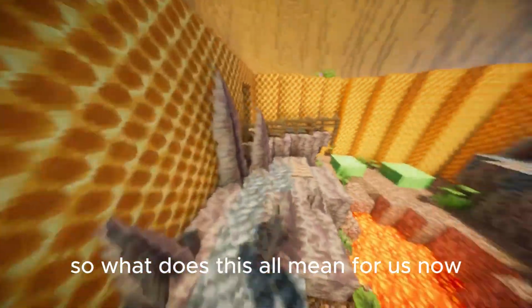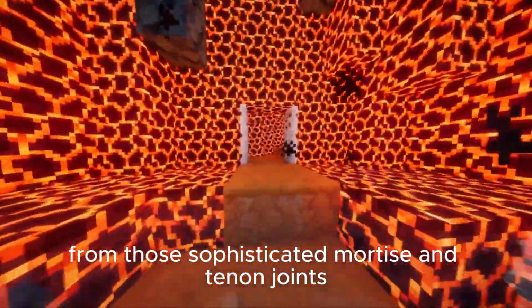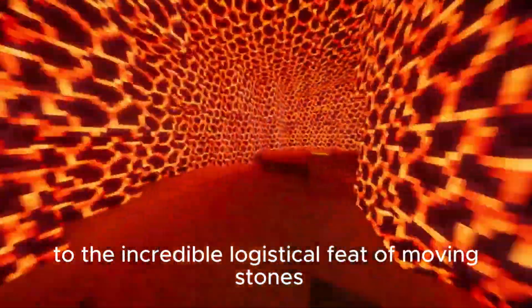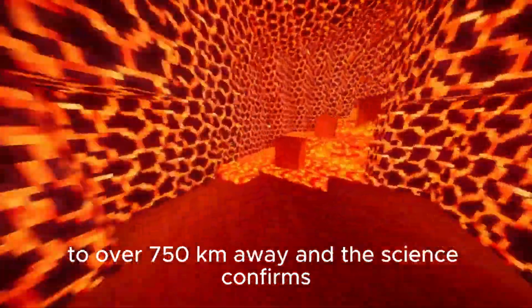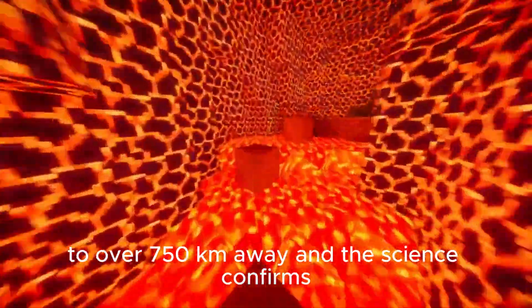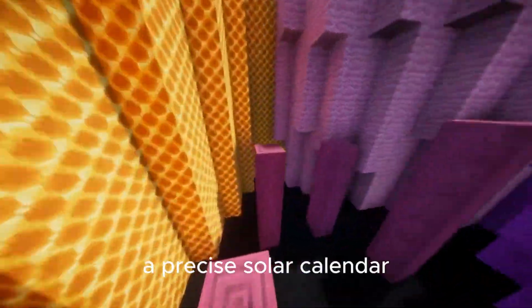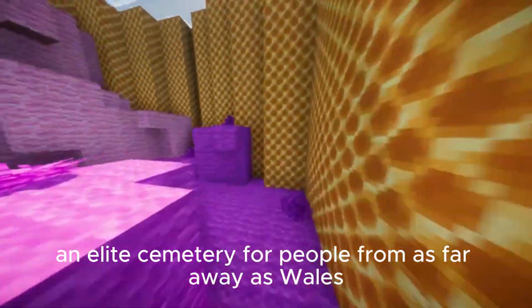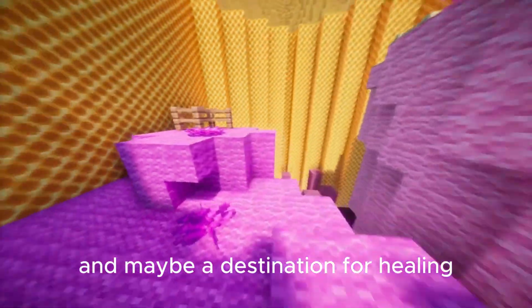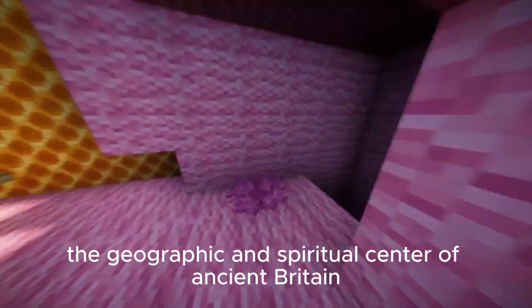So what does this all mean for us now? We've traced the construction from those sophisticated mortise and tenon joints to the incredible logistical feat of moving stones from 30 to 200 to over 750 kilometers away. And the science confirms it was this multifunctional sacred place. A precise solar calendar, an elite cemetery for people from as far away as Wales, and maybe a destination for healing. It was, for nearly 2 millennia, the geographic and spiritual center of ancient Britain.